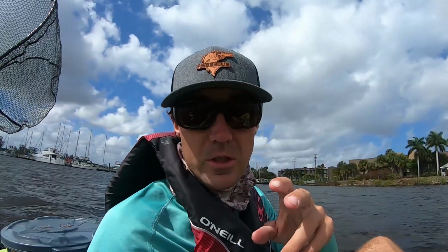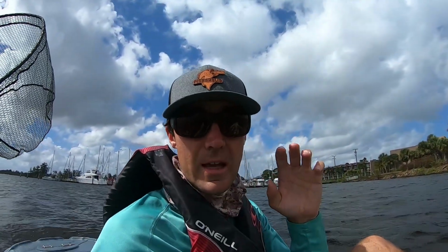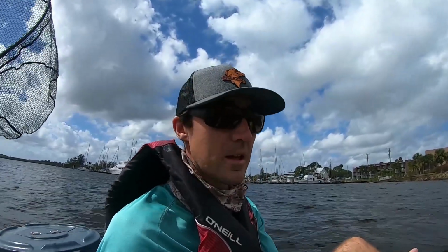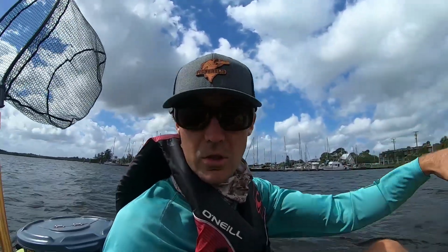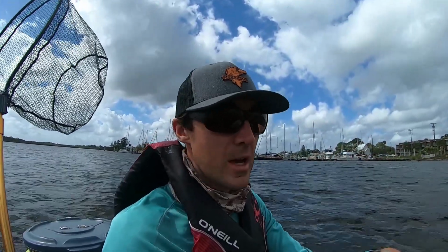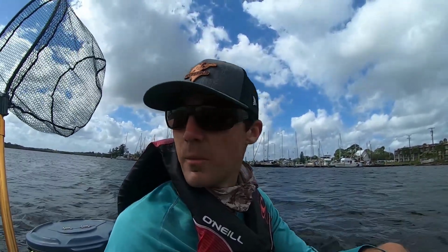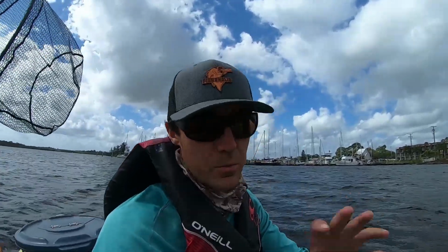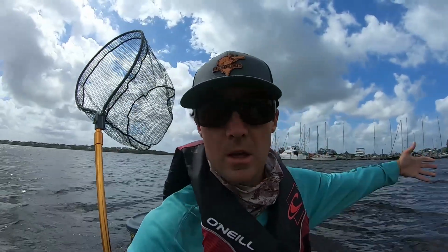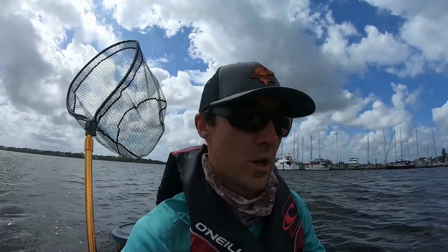All right, so we just kayaked about 2 miles and did not have a single bite, did not mark really much of anything, and was constantly looking at the surface trying to see if we could see any splashes from Spanish mackerel, and I did not see one splash. But the wind is really kicking out here on this section of the river. We went down river to where it really opens up, so it kind of made it challenging trolling through and casting through the main channel.